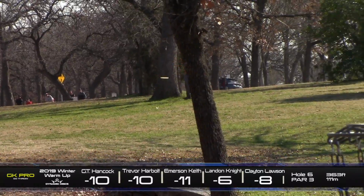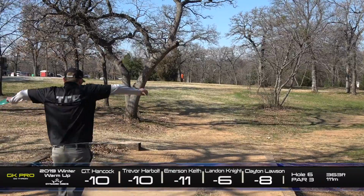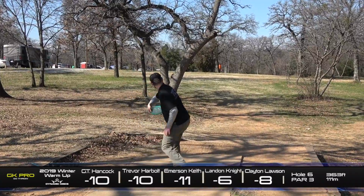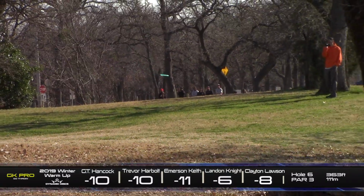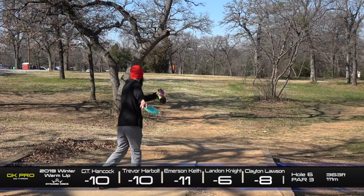Is that just needs fading too much? Flip up a little bit more. I think he's happy with that, though. Yeah, he'll be left with about 60, 70 feet there. GT trying to match it. It's looking good. And he's right next to Emerson.